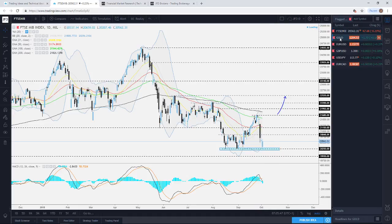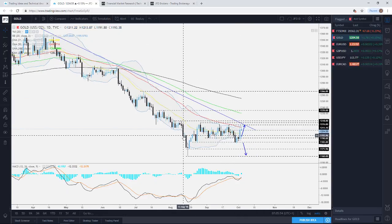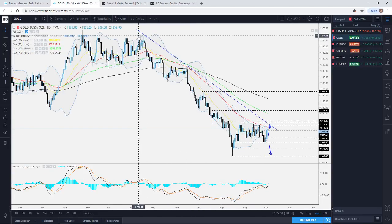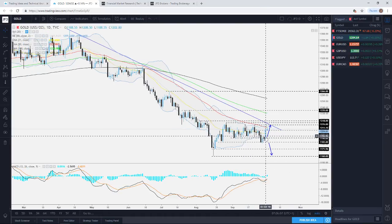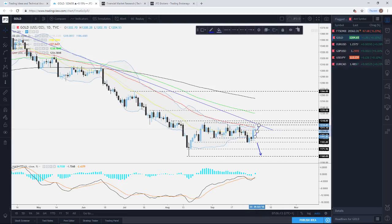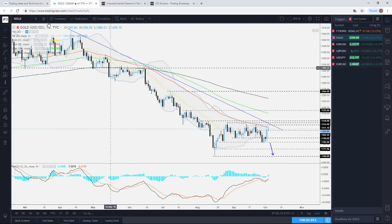Okay, let's jump into one commodity, or should I say precious metal, and that's gold. Gold yesterday had a nice push here to the upside, certainly continues to trade below this downside resistance line taken from the 11th of April 2018, or this year, but be very cautious here. As you can see, we had a nice push. We could see maybe a follow through here to the upside, but again, we do have this downside resistance line.